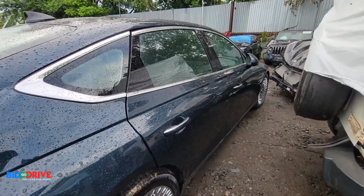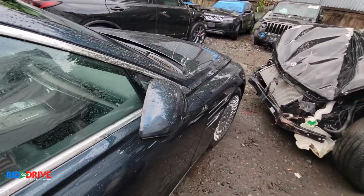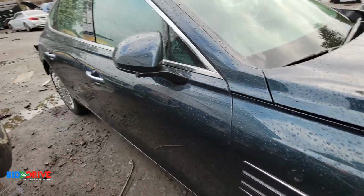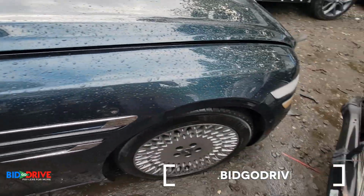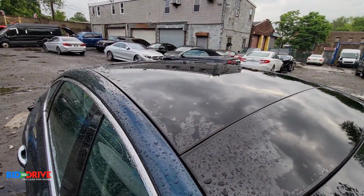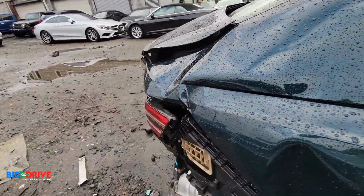The unit does run and drive. Excuse the video. Nice and clean. Windshield is good. A massive panoramic roof here. Take a walk inside. Take a look inside. Go over the damage again.